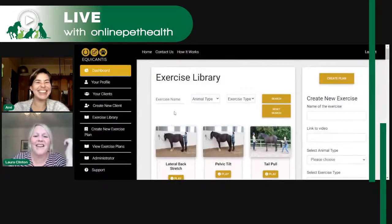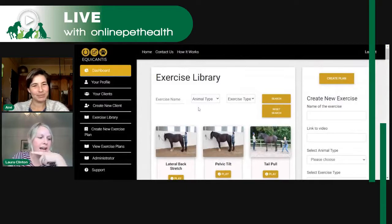Right, here we go. So onto your exercise library. At the moment, we've got 53 exercises, but we are going to be growing these. We've had to start somewhere, and we've done all the exercises ourselves. As the platform continues, more and more exercises will be added. So if you've got ideas of different types of exercises that you would like to see, let me know, because I will go out and do them.